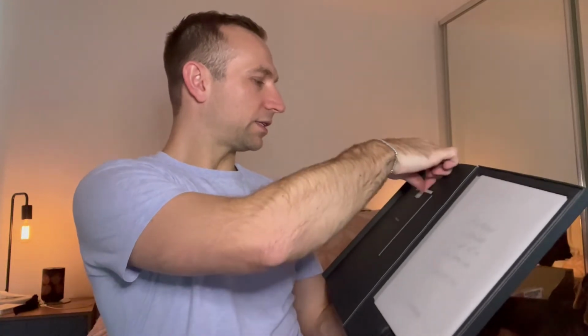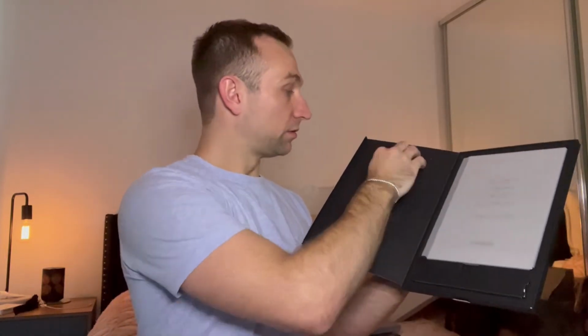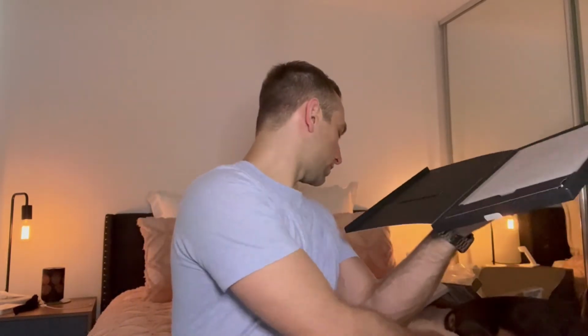In here, this little welcome part comes with some notes. Congratulations on your new Remarkable. Welcome to the Better Thinking community, a growing movement of people committed to finding focus in a distracted world. Now that you have it in your hands, we hope it's another step forward towards deeper thinking, learning, and being in the moment. The blank page awaits. It also has a quick start guide and some extra notes, so we'll put that aside.